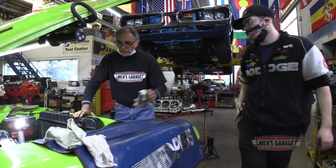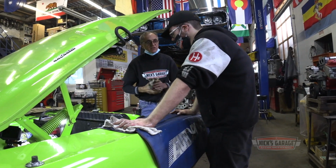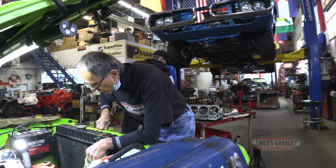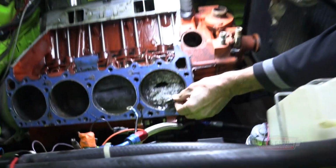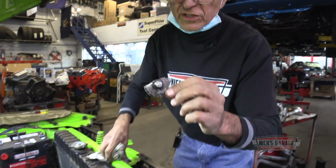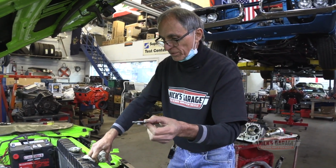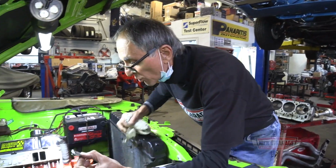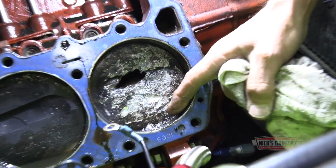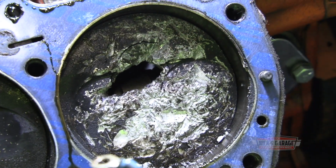Now, you know what? Get a breaker bar, the 1 1/4 inch socket, turn the crank. I want to see if it's got a hole in the cylinder. Let's turn it over. Yep, 1 1/4. There we go. Look at this. Here we go. There's the other half of the valve, the exhaust valve. Punctured right through the piston. And from what I see over here, look at that. Oh, another major damage catastrophe.